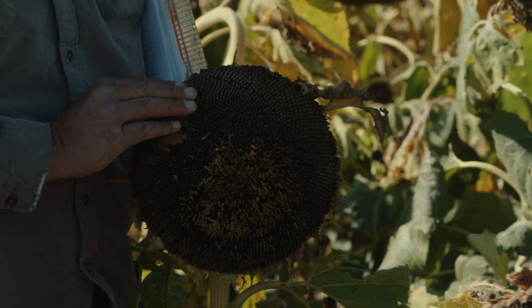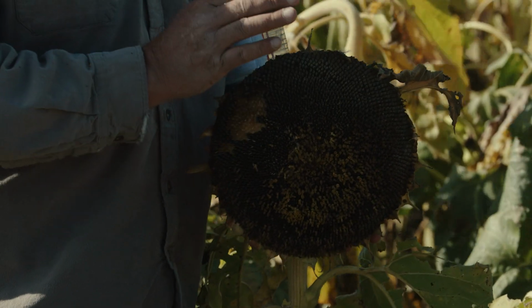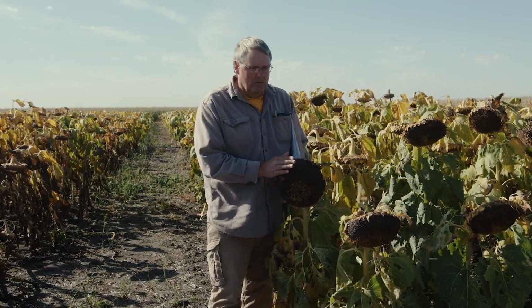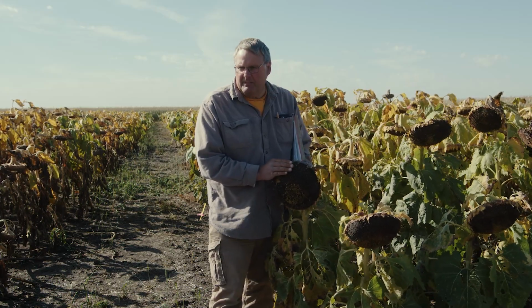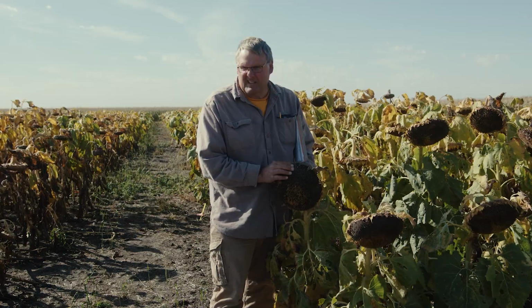So the wind was coming from the northwest, and this is on the other side of the plot. So it never got a direct hit. It actually caught the tops of the heads. So in my view, that means that the standability on 15 is pretty good, because this hybrid generally stands quite well.